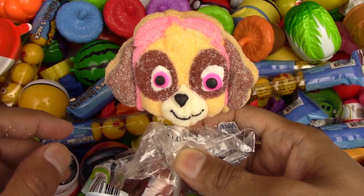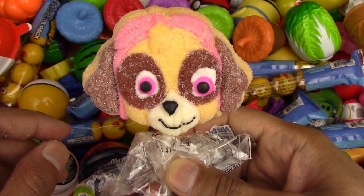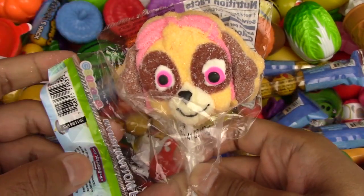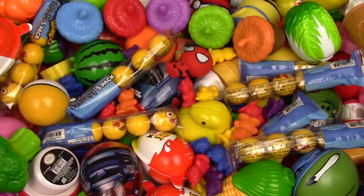Yum, yum, yum. This lollipop is super sweet. Super, super sweet. This is definitely sweet in my world. Nice. Oh, yummy, let's open up the next one.